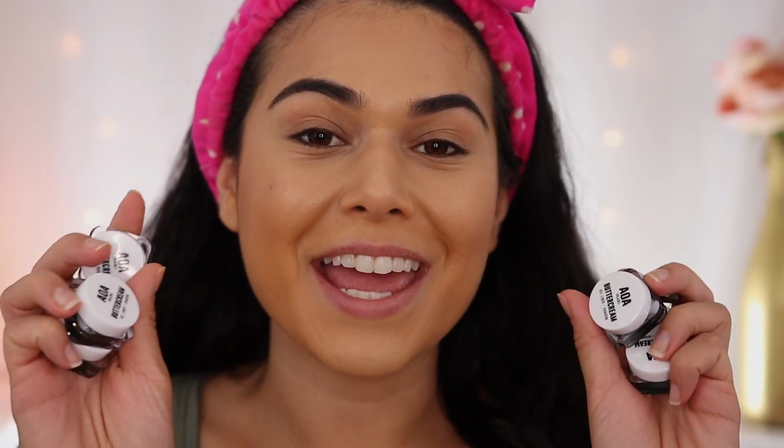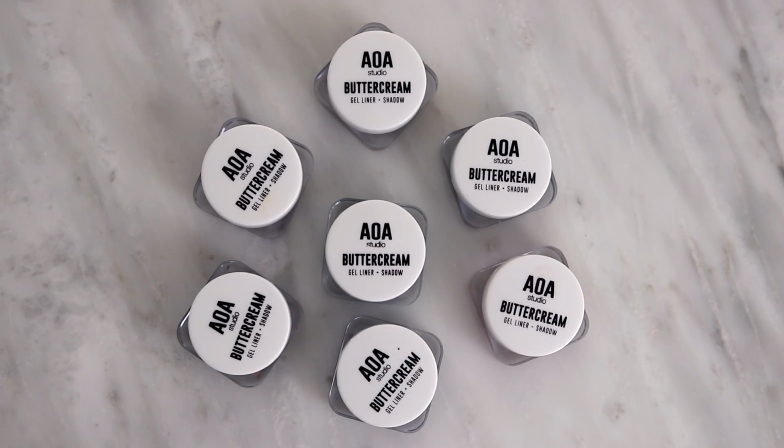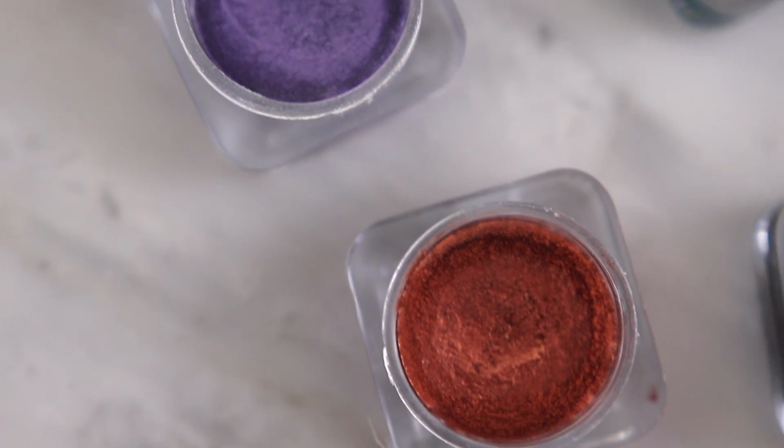Next, I have a handful of the AOA Studio Buttercreams. So these can be used as both a gel liner and a gel eyeshadow.